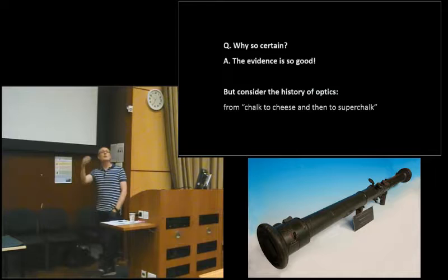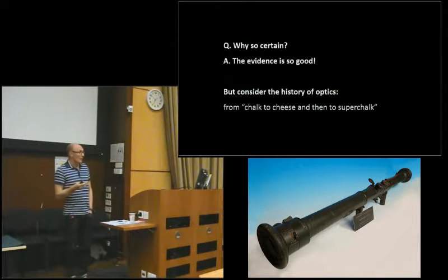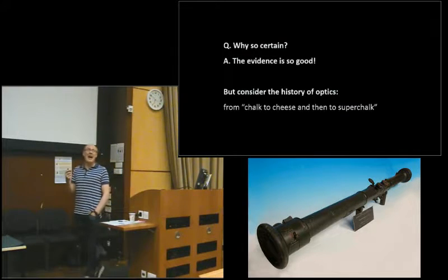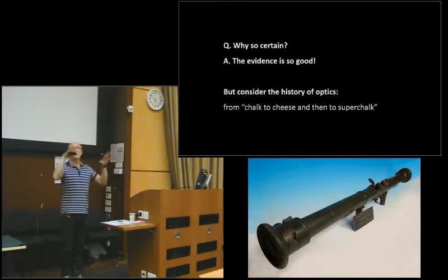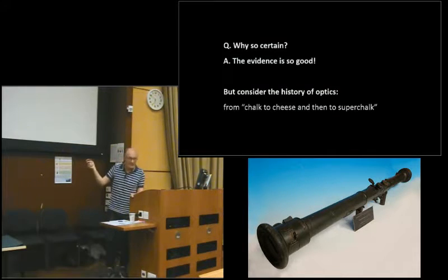For them, it traveled from eyes to the object. Then, if you go to the 17th, 18th, certainly 18th and 19th centuries, people thought that light is a wave motion. The waving of what? The ether, of course. This kind of elastic solid that is meant to pervade all of the universe, is incompressible, and the waving of which amounts to light. That's cheese.